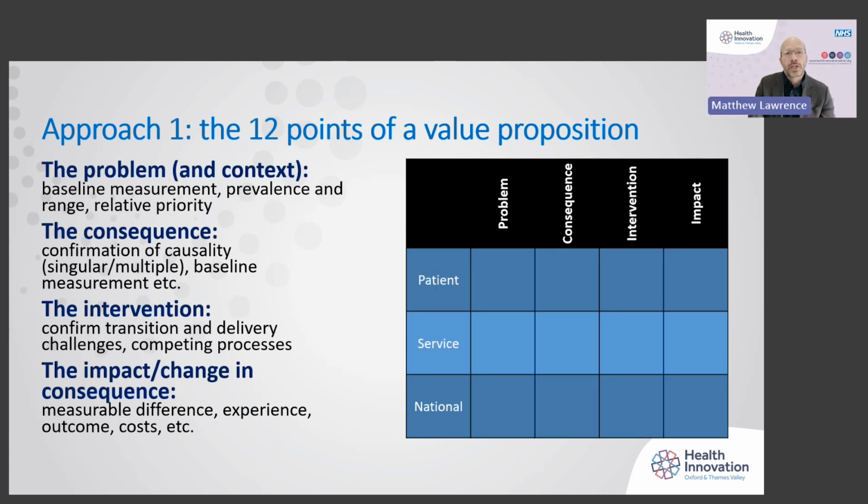So there are 2 approaches to this. I'll go to the first one, which is kind of more traditional way of doing it. It's much kind of NHS specific. So you're looking at kind of a 12-point matrix where you've got the patient on one bit, the service, and then national. So patient is obviously the person receiving the care. The service could be a hospital trust. It could be a service that covers a whole region or an area or nationally. And nationally, what's the kind of priority area around that? So look at those 3 kind of areas of it.